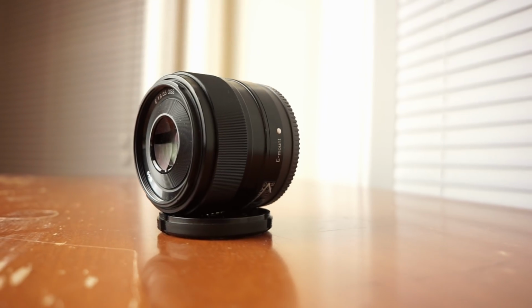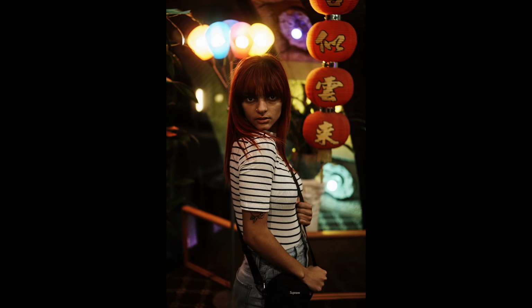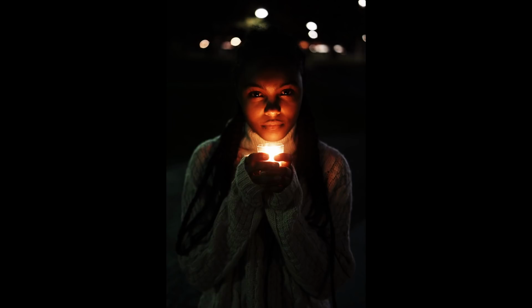And this lens is super flexible for shooting a variety of different things. If you like street photography, if you like portraits, if you like landscape, this is a good lens to use. Also, because it has the f1.8 aperture, it's great for low light photography, and it allows you to get some pretty good bokeh as well.